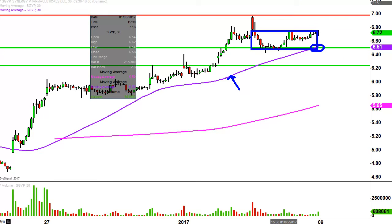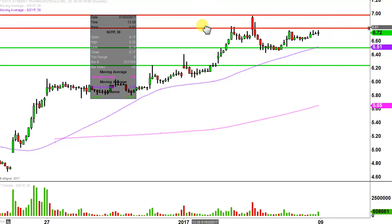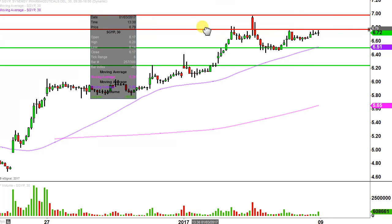In regards to levels of resistance, still nothing new here to report. The main one up there at $7. But although I do want to add in one more, and this is definitely a shorter term level, but it kind of revealed itself today. So for whatever reason, some sellers have shown up right here around the $6.80 mark.